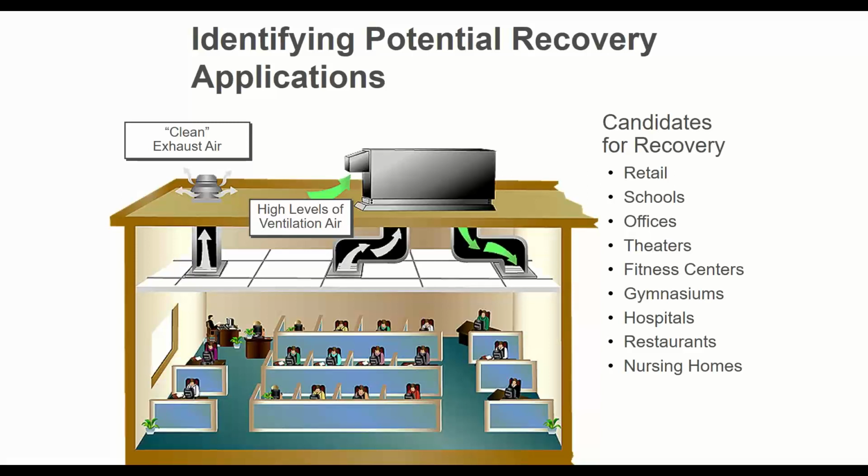We do have restaurants on the list. Just be careful. That's the dining room side of the restaurant, not the kitchen side. We don't want all the grease from the kitchen hood trying to make its way through an ERV. So just keep that in mind. Same thing with schools. If there are certain lab areas and you've got a bunch of wood dust going out the exhaust fan, we don't want that on an ERV either. But the rest of the school, yeah.